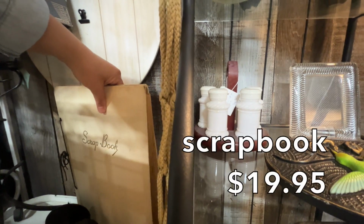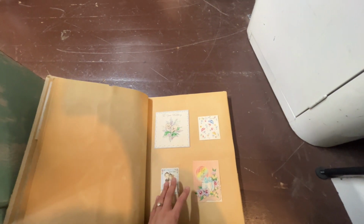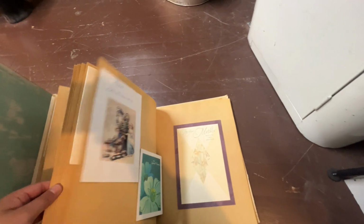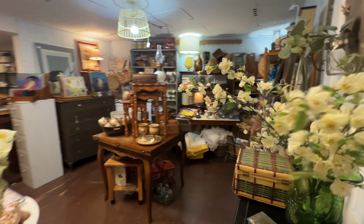This year I haven't seen too many vintage scrapbooks, but I am already at capacity for my personal collection. This one had a few nice cards in it, but a lot of newer looking ones. It was $19.95, a decent enough price, but I left it behind.